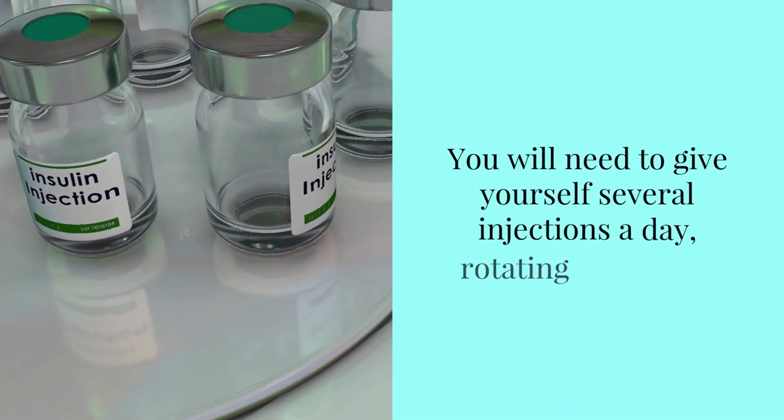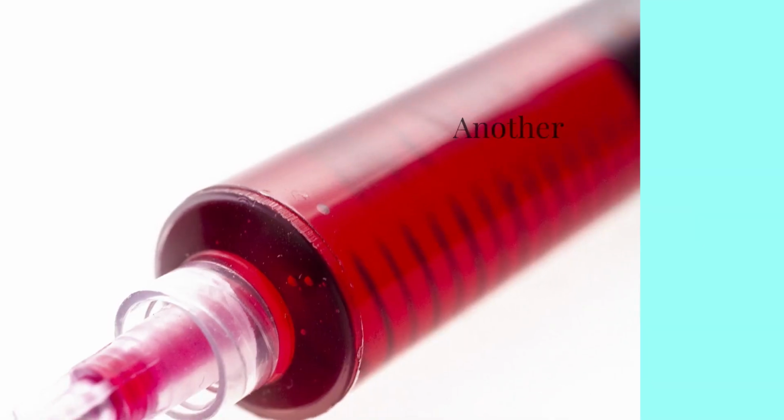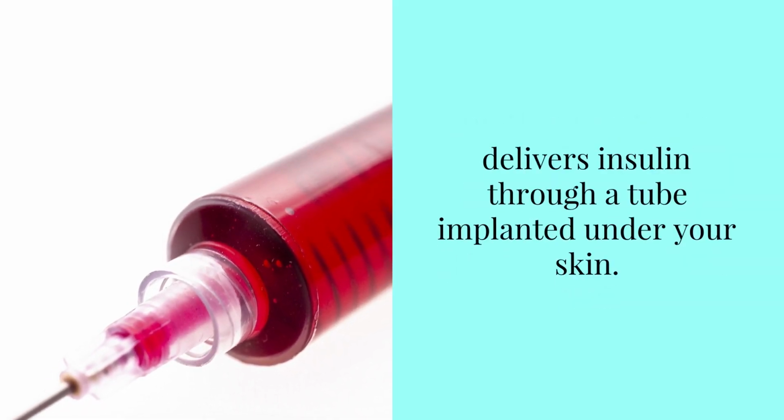You will need to give yourself several injections a day, rotating the site of the application to avoid tissue damage and absorption problems. Another way to give yourself insulin is through an insulin pump, which is attached to your body and delivers insulin through a tube implanted under your skin.